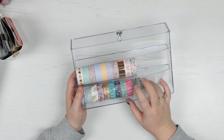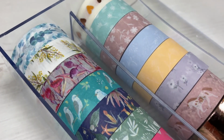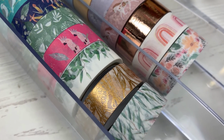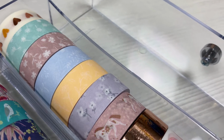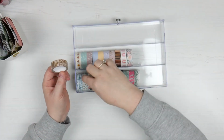Last but not least, I have some new washi tape to share with you. I'm not so enamored with the ones in the front, although I do really like the florals. These are both from Kmart. I think you would have seen the natives ones on my Instagram on Wednesday. I think I put them up on Washi Wednesday. These are the natives ones, and I just think they're absolutely beautiful.